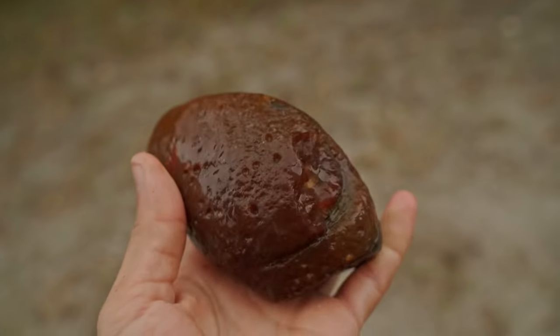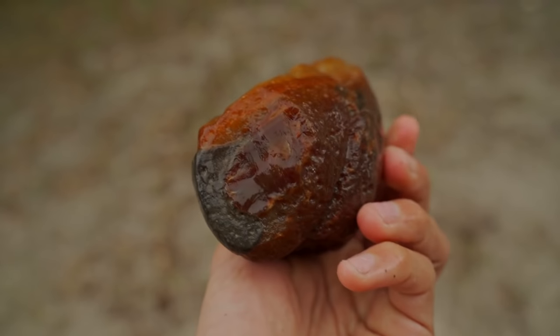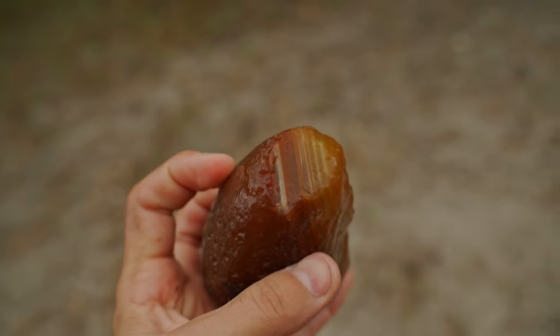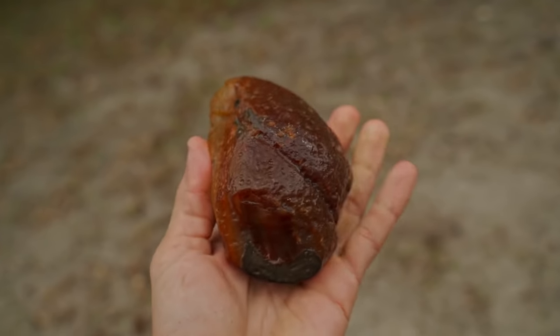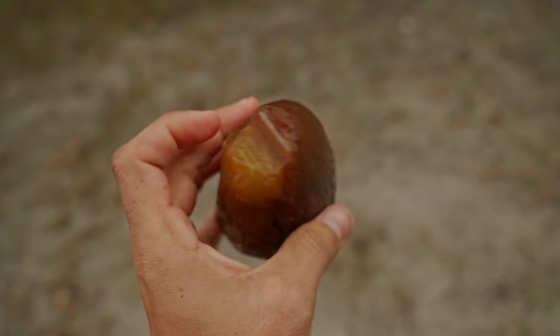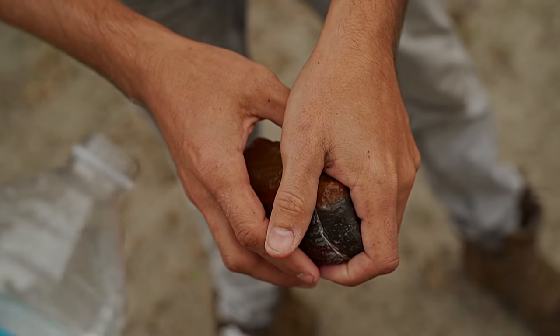I also have this, guys. This is an agate from Brazil that I'm about to cut open. And I have quite a few of these. If you guys would like to see it, I could make an entire video of just cutting open cool rocks and showing them to you guys. So let me know down in the comments below if you'd like to see that. Let's go ahead and open this thing up. All right, here goes the reveal.